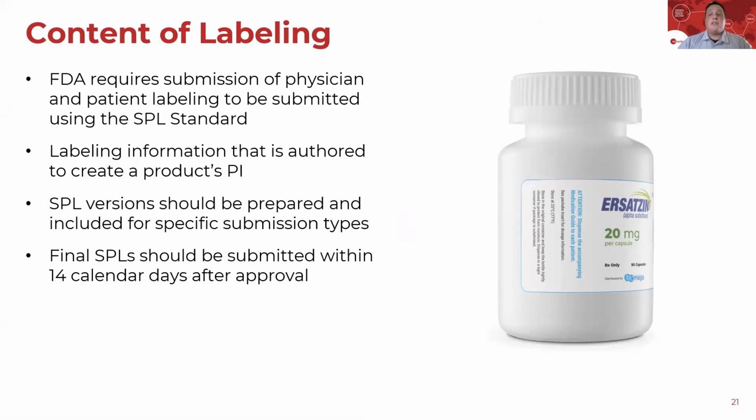Again, CDER adopted the standard in 2005 and CBER followed in 2008. SPL versions should be prepared and included for specific submission types. A couple examples of that would be original applications, supplements, final approved content of labeling, and annual reports. We do typically see that the SPL versions are usually submitted in the original applications and in the supplements.